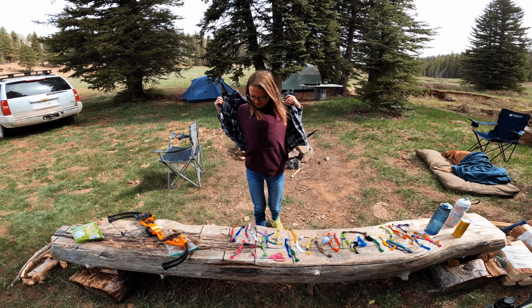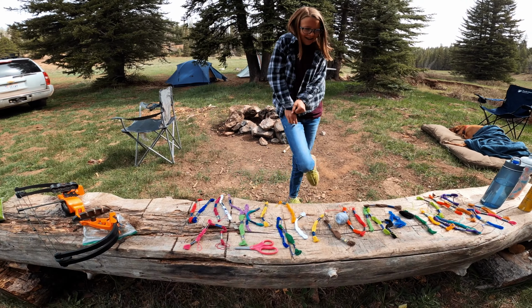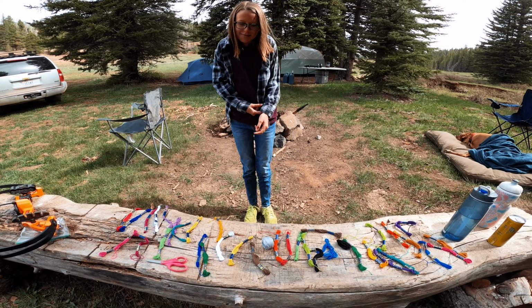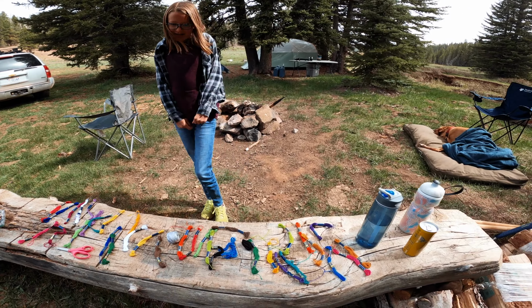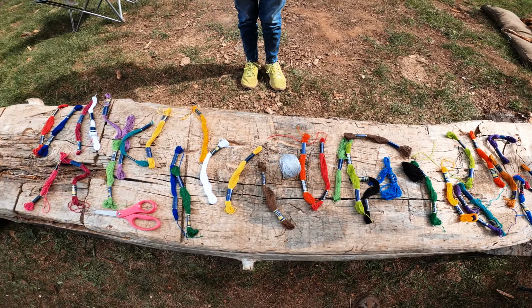All right, Macy, how we doing today? Doing great. Okay, so what's our project for today? Okay, I'm going to try to make our whole family matching camping bracelets. All right, matching camping bracelets. Yeah, and these are all the colors I have right now.